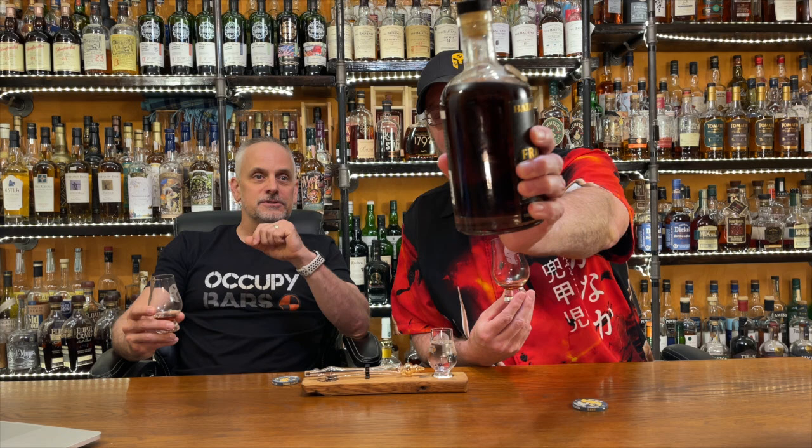So this is also kind of a special release. I believe they've done several different releases of the Froak. It's not a core range bottling. It's not always available. It's around, but I don't know if it says on there what batch of Froak this is. Look how dark that is.